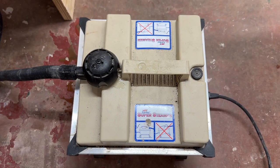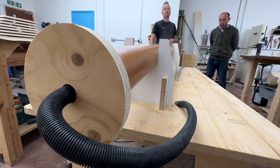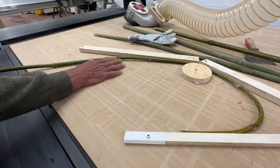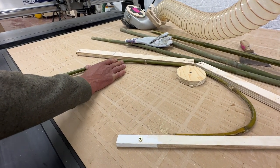So what's that the countdown for? This is the countdown for our steaming experiment. So we've created this steam box here for bamboo. Thaddy and I are just going to see how applying steam to it, how much and what techniques we need to use to bend the bamboo. We've tried a couple already just to see how the material behaves.